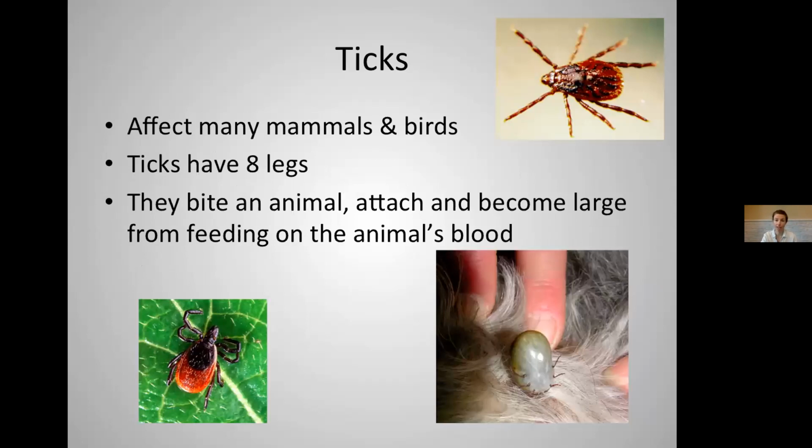Ticks have 8 legs, and we know that they get really chubby looking when they are sucking blood from an animal. So that's one way that you'll know who they are, counting the number of legs and then looking for that little puffy body.